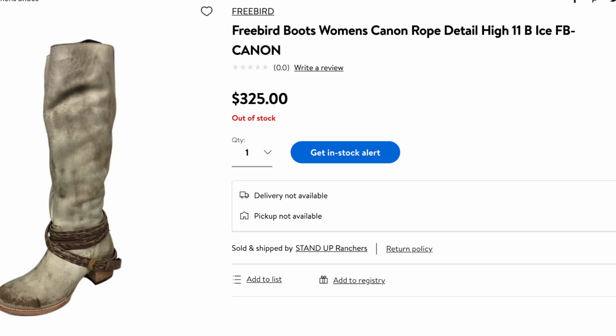Again, I have to give this one credit to Zoe just because I'm terrible at finding these. She knows them a little better than I do, but make sure you're looking at the bottom part of the sole for the little Freebird insignia. Freebird sells for very high retail value, so make sure you're looking out for those.